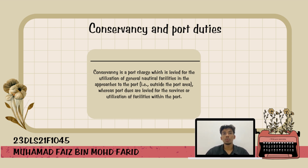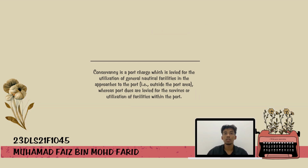Conservancy is a port charge which is levied for the utilization of general nautical facilities in the approach to the port, which is outside the port area, whereas port dues are levied for the service or utilization of facilities within the port.